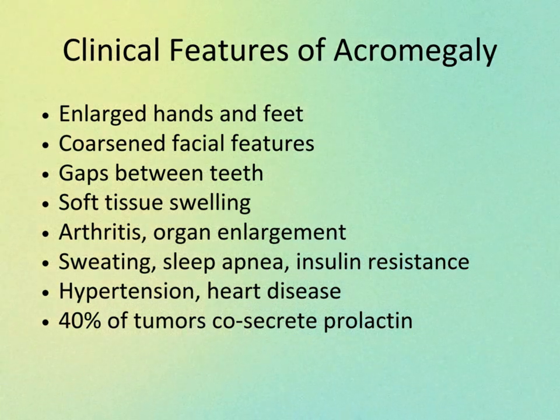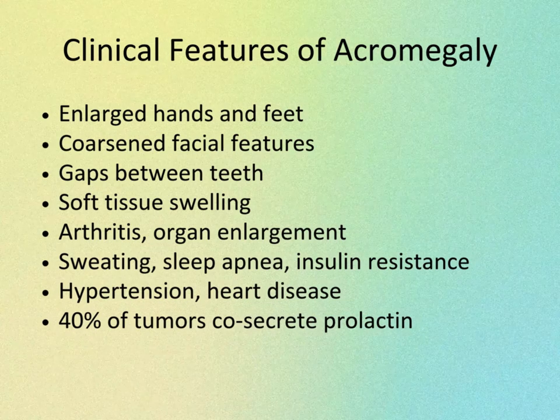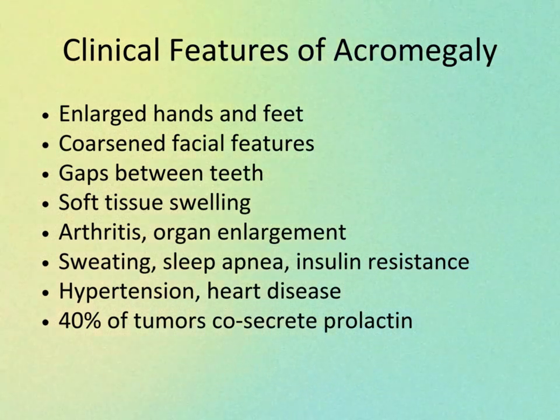Clinical features of acromegaly. Enlarged hands and feet. Coarsened facial features, broad nose, large jaw, thickened brow. Gaps between teeth. Soft tissue swelling, like lips, tongue, and skin. Arthritis from joint overgrowth. Organ enlargement, especially thyroid. Sweating and heat intolerance. Sleep apnea. Insulin resistance or diabetes. Hypertension and heart disease. And in about 40% of cases, the tumor also secretes prolactin, leading to combined symptoms.